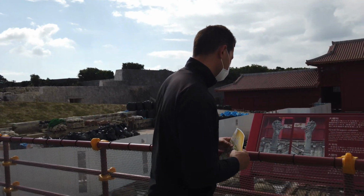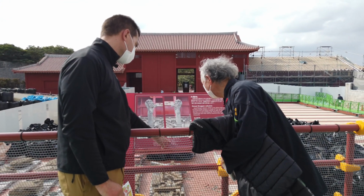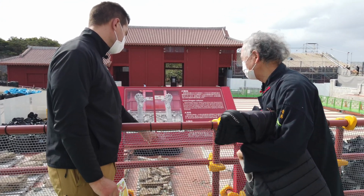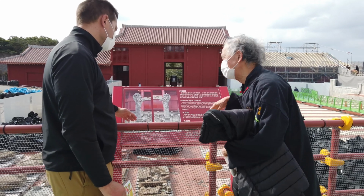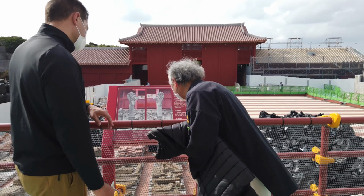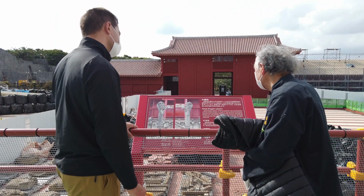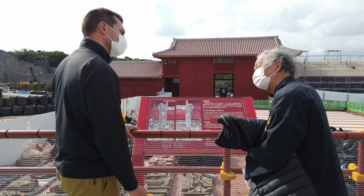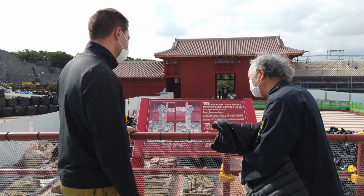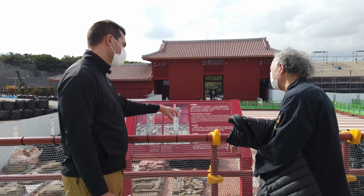So these were 3 meters. No, it's together. Together is 4 meters. The other is about 1 meter including the base. Yes, 1 meter. And we can see the bases down here, 4 meters and 10 centimeters, all included.